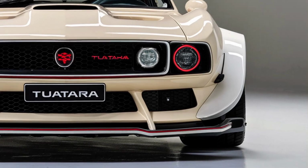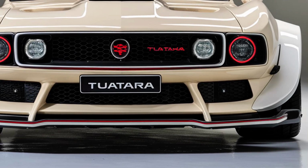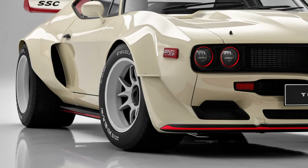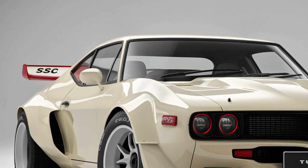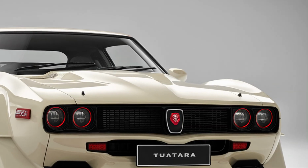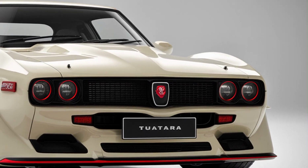Managing that energy is a 7-speed Cima robotized manual gearbox with hydraulics and microprocessor control, shifting gears in less than 100 milliseconds, fast enough that by the time your brain registers the change, the next gear is already engaged.